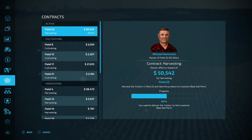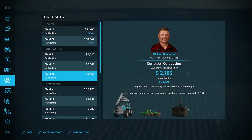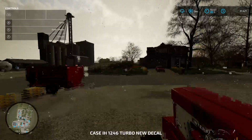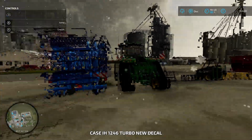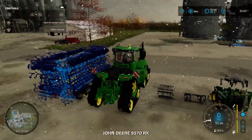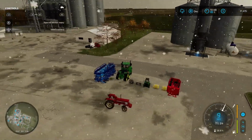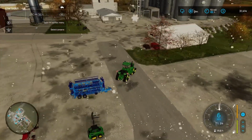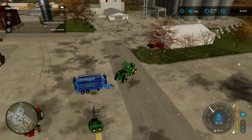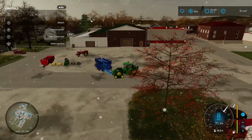Here's a cultivating job, quick and easy. Ooh, and we get to use a big one. $21,000, field 17. Let's borrow the equipment. Look at that. Woo! Those are some big pieces of equipment. Let's hook up to this. I'm going to take it to the field and get all this stuff moved over to the farm, and I'll meet you back then.